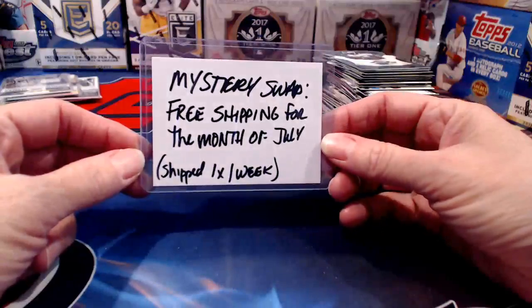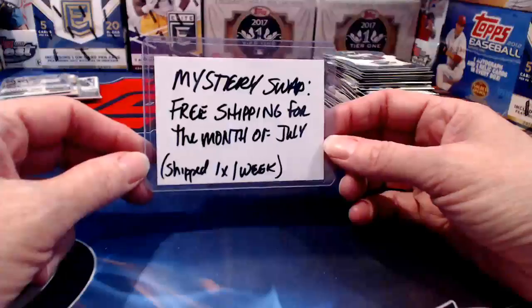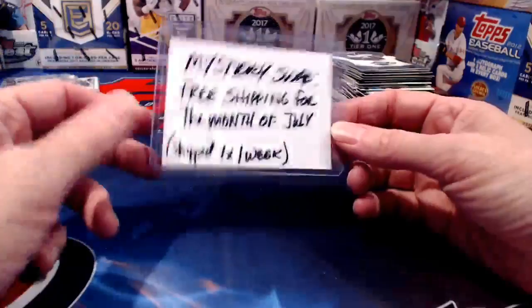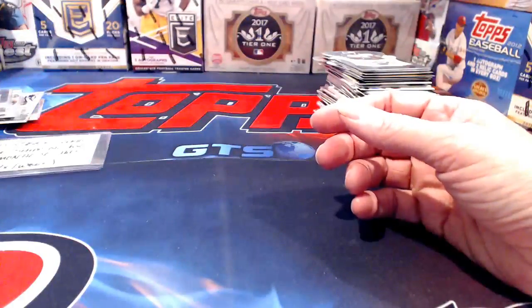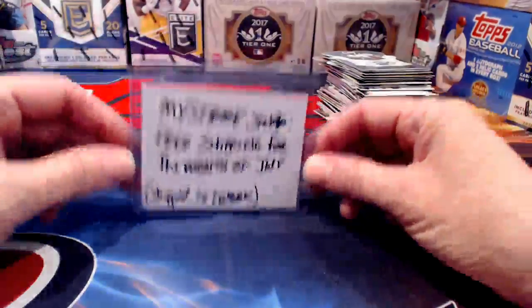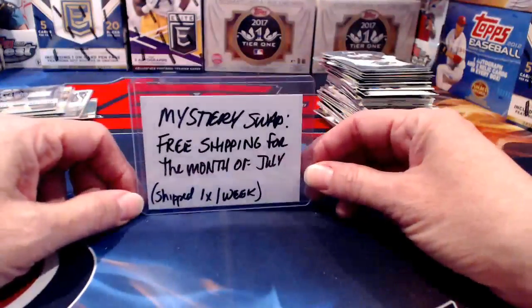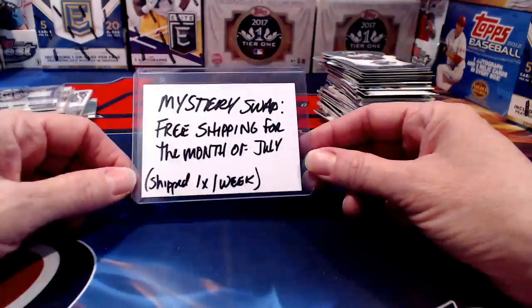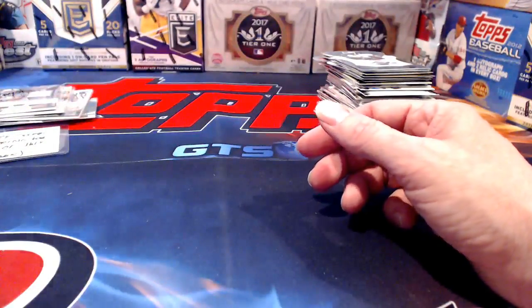But here's the thing. Don't ever pay your invoice until I have manually adjusted it to 0. Okay? Because you know eBay sends out stuff, right? And I can't control that. They send out those automated invoices. There's nothing I can do about that. And you don't want to pay from that because it will have a shipping charge on there. So you want to wait for me. Anytime you buy anything all month, Richard Dunn 3, wait for a manual invoice that shows $0 shipping before you pay it, okay? And then I will ship to you 1 time a week, no charge to you for all breaks for the month of July.